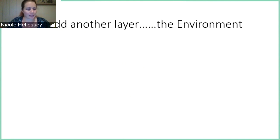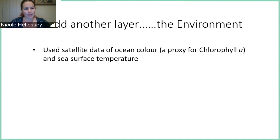So we've looked at a bit of spatial difference, and we've looked at a bit of temporal difference with those different seasons and those different years. So to add in the last little sort of smattering of what we looked at, there's the environment. So to do this, I used satellite data.